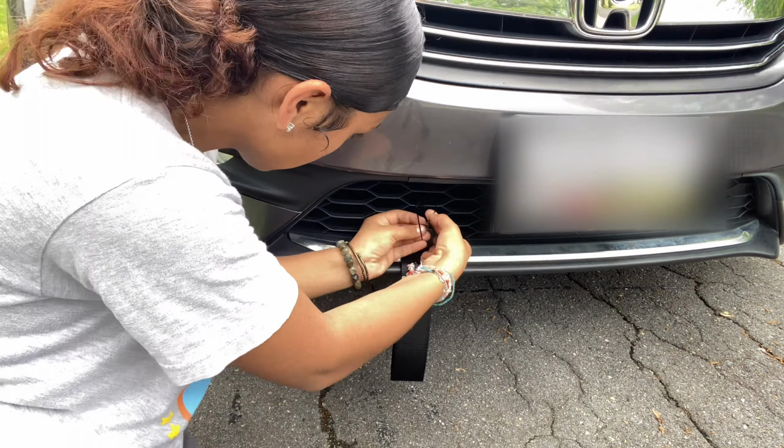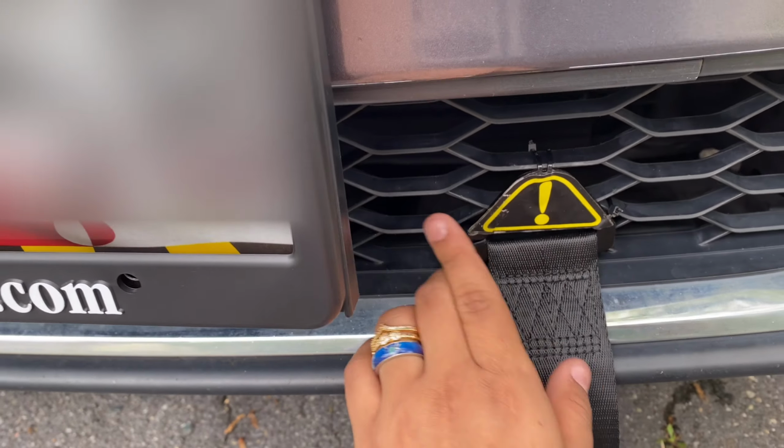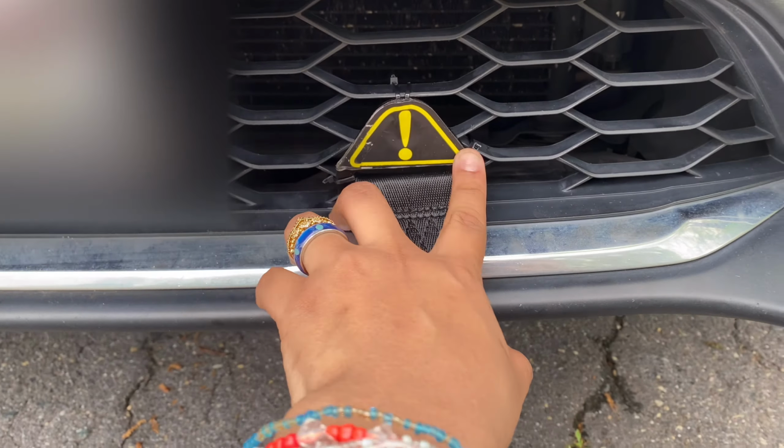And this is what it looks like, guys. This is not coming off. This is secured from this side, and this side. So I kind of messed up the sticker a little bit. I don't know if you could tell, but it's cute. It's gonna be dangling while I'm driving.